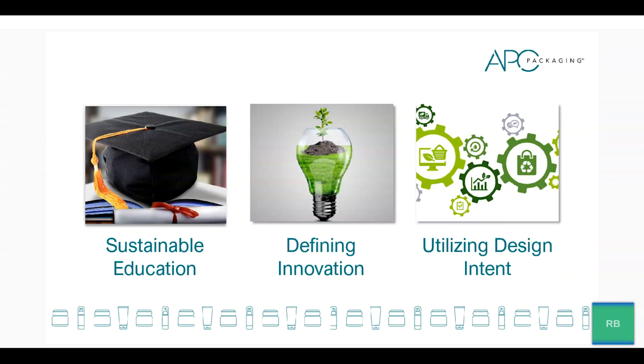Becoming educated in sustainability, utilizing design intent, defining innovation, which will cause you to reevaluate your relationship with creativity and will inspire designing for sustainability.